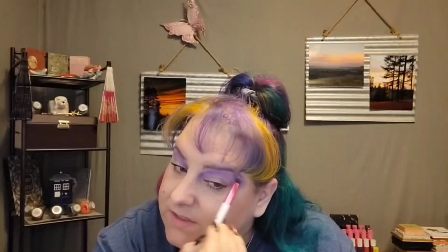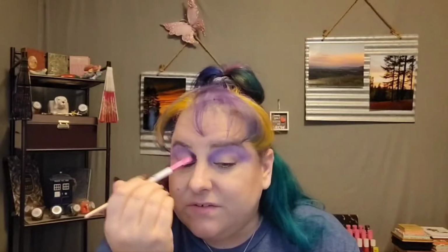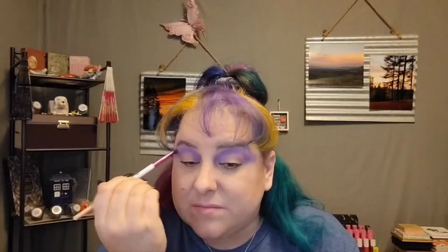So far so good. I kind of blew it out a little bit more than I wanted to on that side, so now I gotta even her out. But that's okay. I'm gonna go in with some of these blue colors too, because they're stunning. Absolutely stunning. And when you've got a blue Ride the Pony shirt on, you gotta put in some blue. Because, yes. And this is that one that I used the dream on.